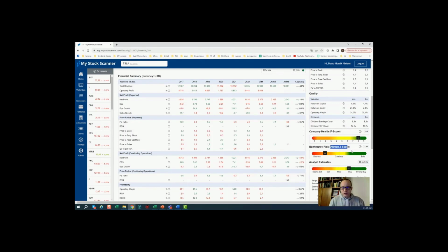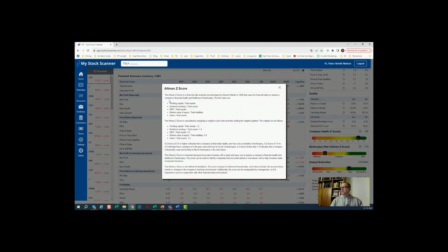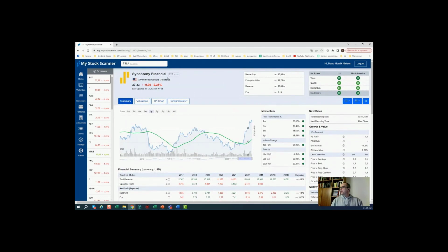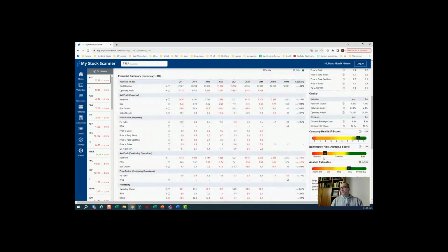And then the Altman Z score is a way of measuring how financially solid a company is. If we look at that, it is looking at a lot of different things: EBIT to total assets, working capital to total assets, market value to total liabilities, and so on. So basically looking at whether this company is too leveraged. And you can see with this one, Synchrony Financial, that the Altman Z score is fairly low, not in distress, but on the way.